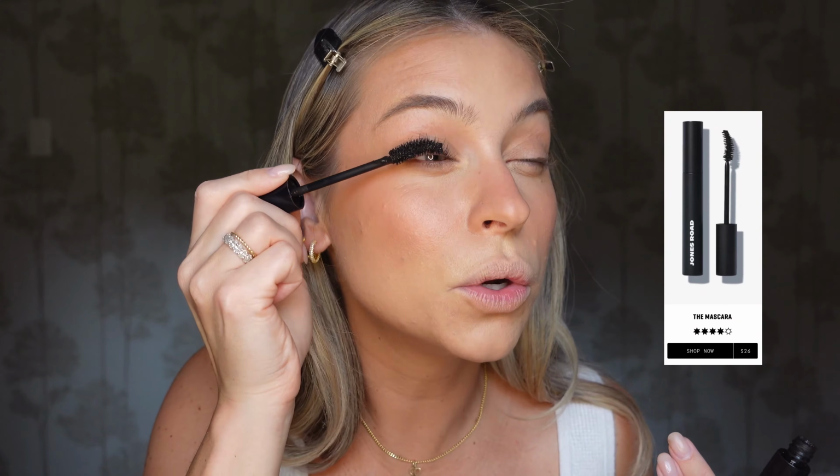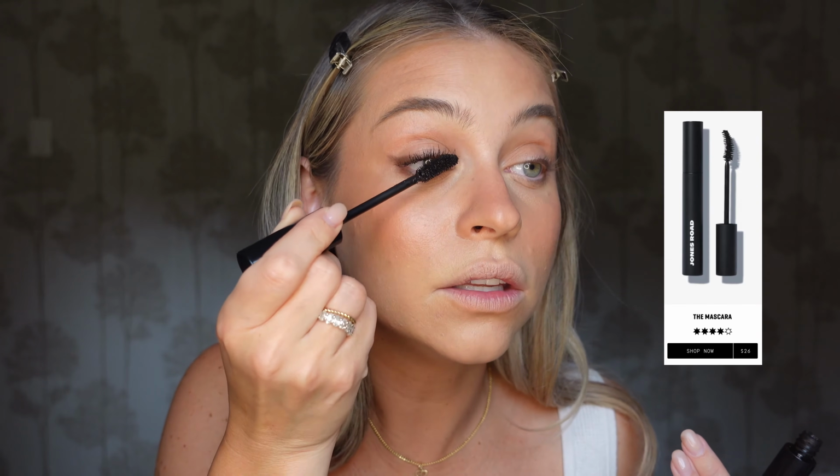Guys, Jones Road mascara. I don't know if I've used this on YouTube yet. Holy good Lord. Look at that, just a few swipes. How good is that? Dang.